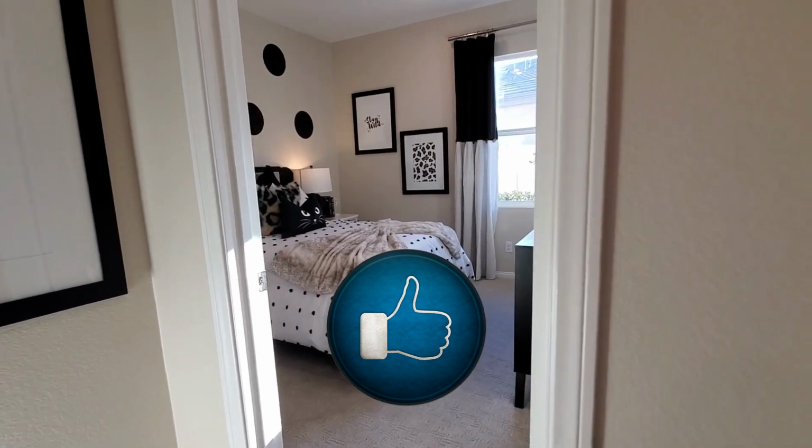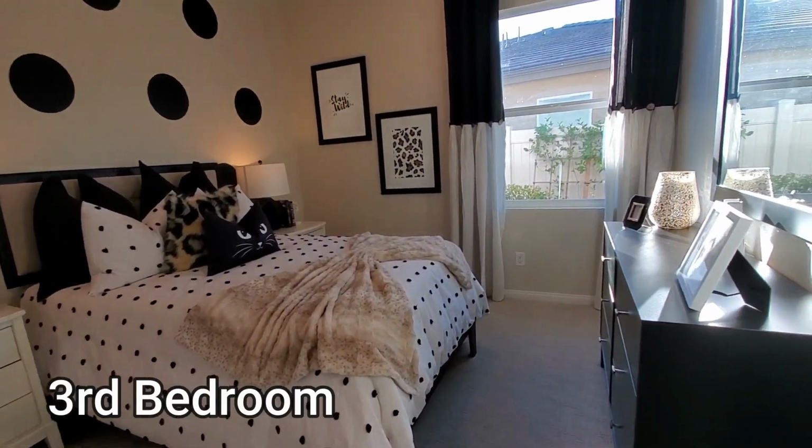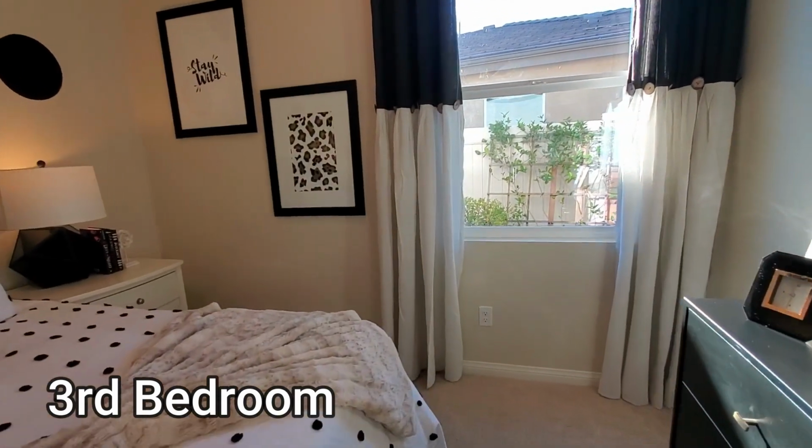Now let's view the other bedrooms. The third bedroom boasts a window, a walk-in closet, and cozy carpeting.